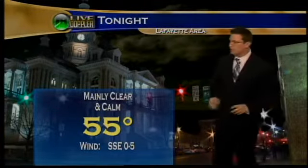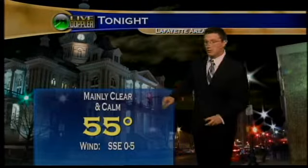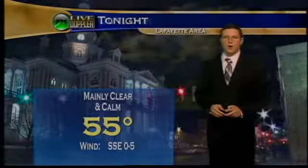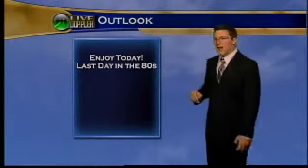But the main and most important story tonight is those winds. Check those winds shifting out to the southeast around 0 to 5 miles per hour, though mostly calm. That's the beginning of the warm-up. We will see temperatures warm up quite a bit into tomorrow already. So, one last day in the 80s.